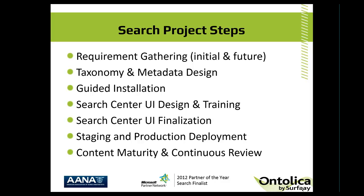There's a configuration file in Ontolica where, once you've built out all your search settings, you can just export that configuration and import it into a new environment, so you don't have to set everything up again in new environments, which anybody watching on the implementation teams would really appreciate.